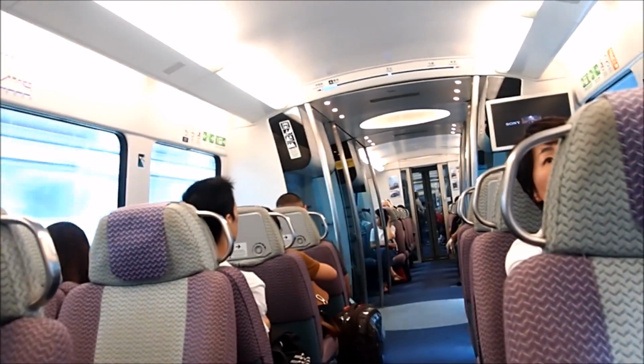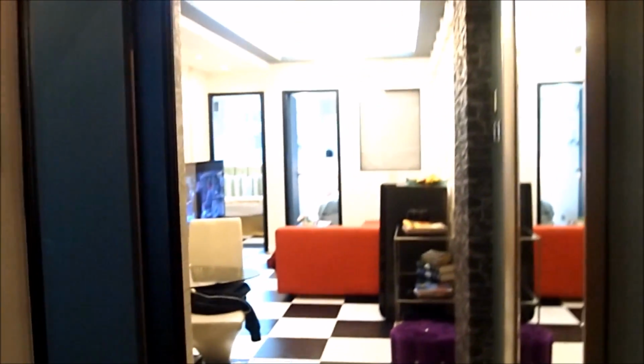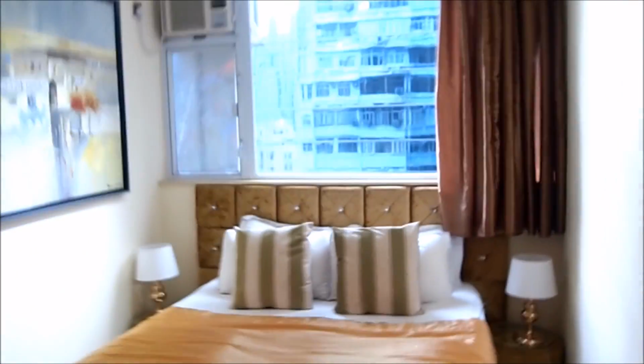We're on the train and heading into the city. All right, made it to our apartment. We have a little 3-bedroom place. Bedroom 1. Got a kitchen, living room, bathroom, bedroom 2, and bedroom 3 with its own bathroom. So we are set.